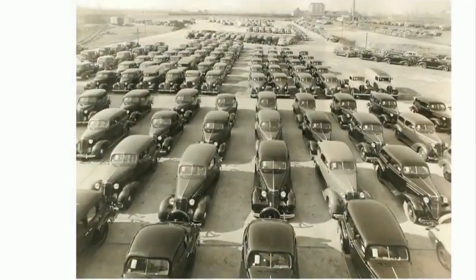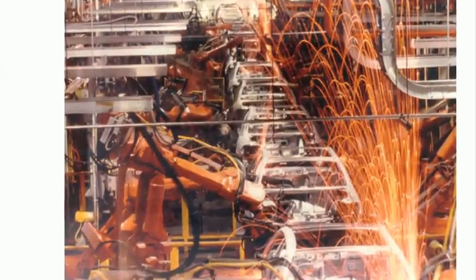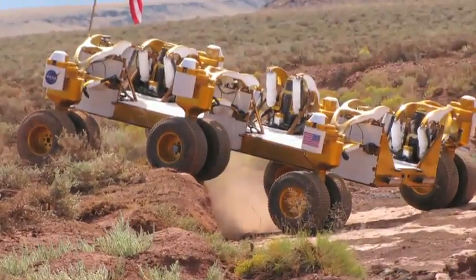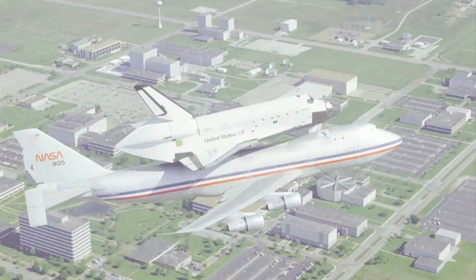General Motors and NASA have a long history of working together going back to the original lunar rover. And it would seem like a natural fit for the General Motors Corporation and NASA to work together on the development of the next generation of robots, Robonaut.